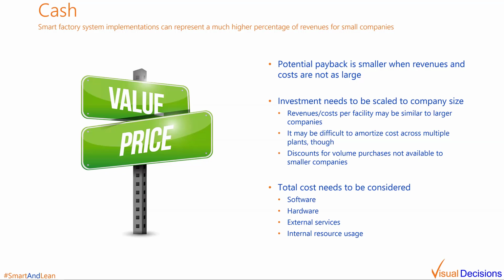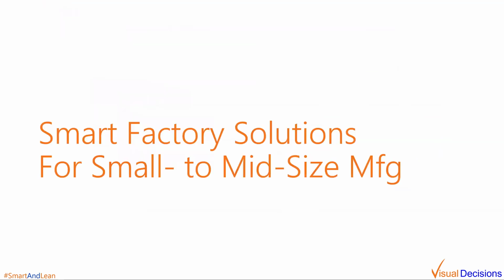And so the cost of these things can add up quickly for some of those systems that the larger organizations are using. So let's take a look at that solution space and what solutions are available for the small and mid-sized manufacturers.